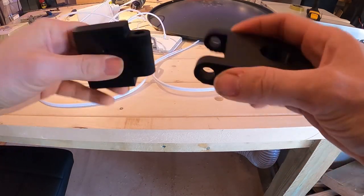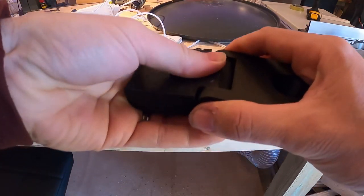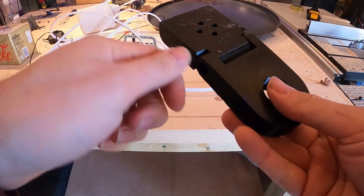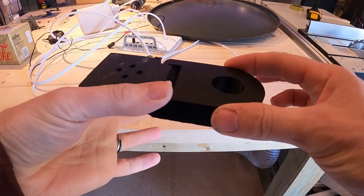That's going to go the other way around. No, it will be that way around. This is going to go onto here like this. A 10mm bolt goes through there that we can tighten up with possibly a butterfly nut or something like that. But it means that this can go on the pivot.